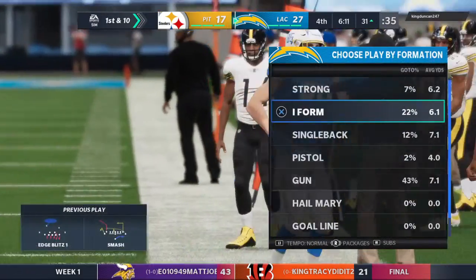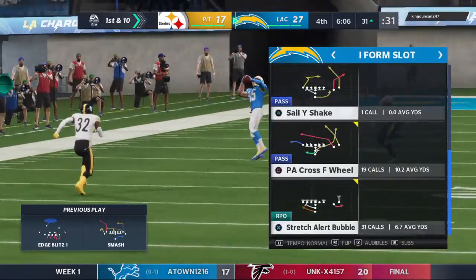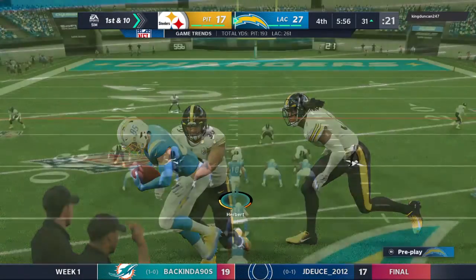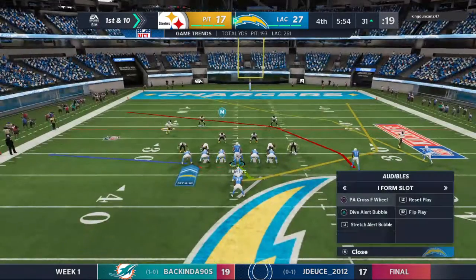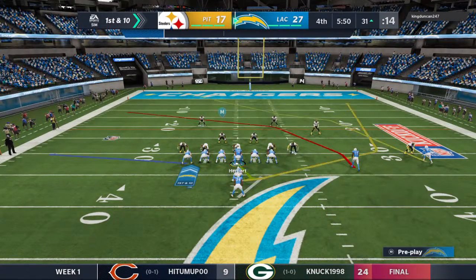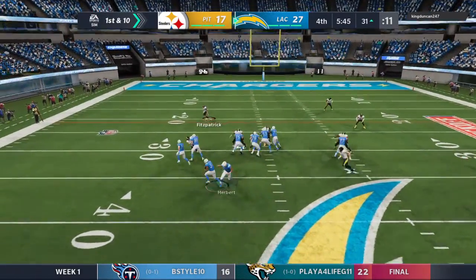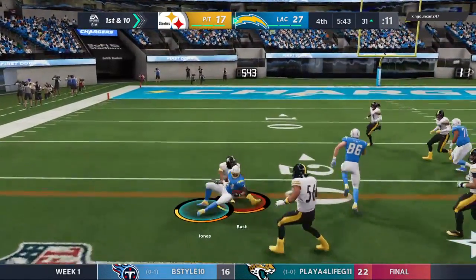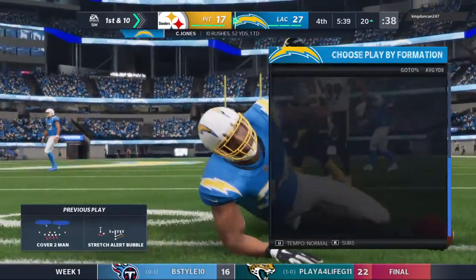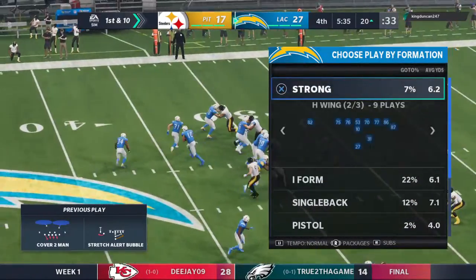Up there at 22. 1st and 10 at the 31-yard line. Line of scrimmage, the 31 now on 1st and 10. First down carry by Jones. And they'll get this one down to about the 20-yard line. Another strong gain on the last two plays. They've moved it a combined 33 yards.